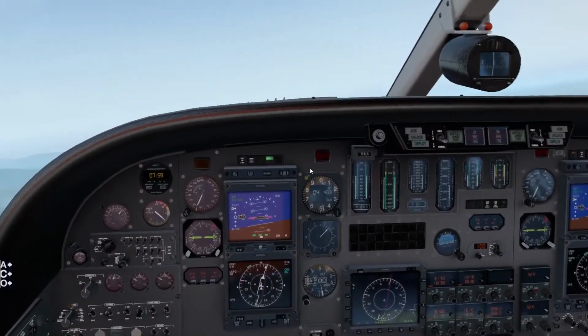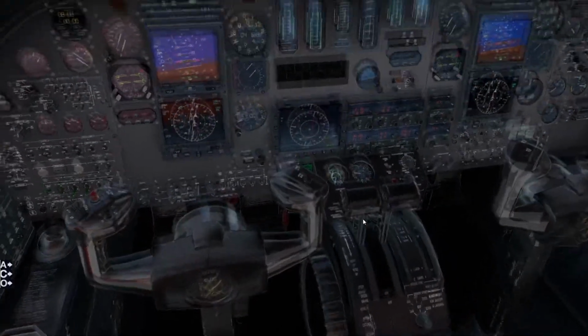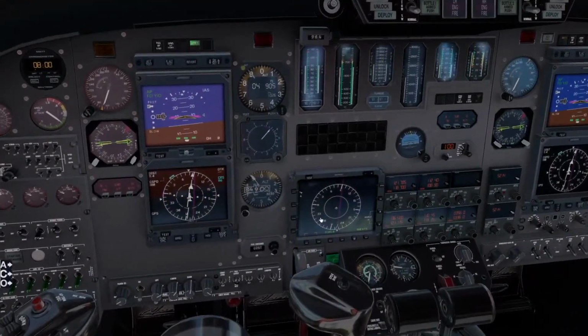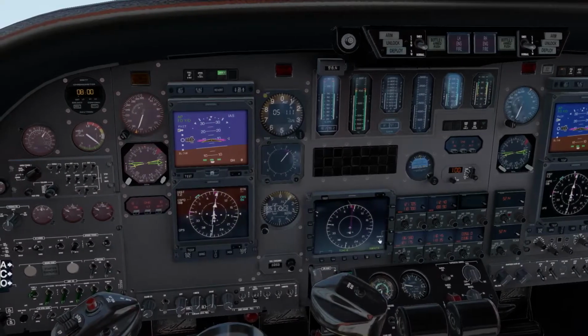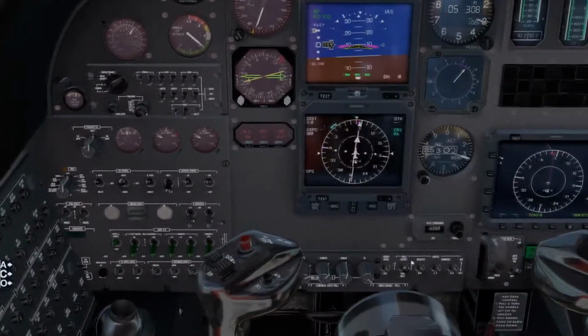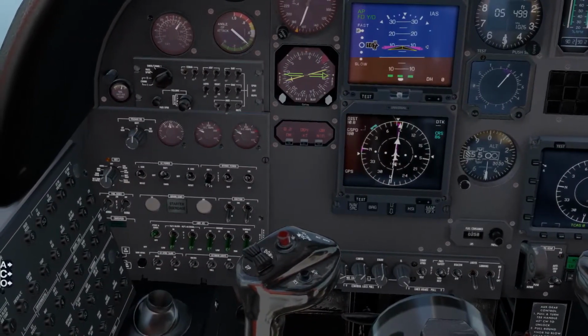Climb power is set. Engine sync on. Fan pressurization is checked. We have the cabin is pressurizing. All right, passenger advisory lights will remain on. Exterior lights, we'll go ahead and turn the landing lights off and keep the anti-collisions and recogs on.